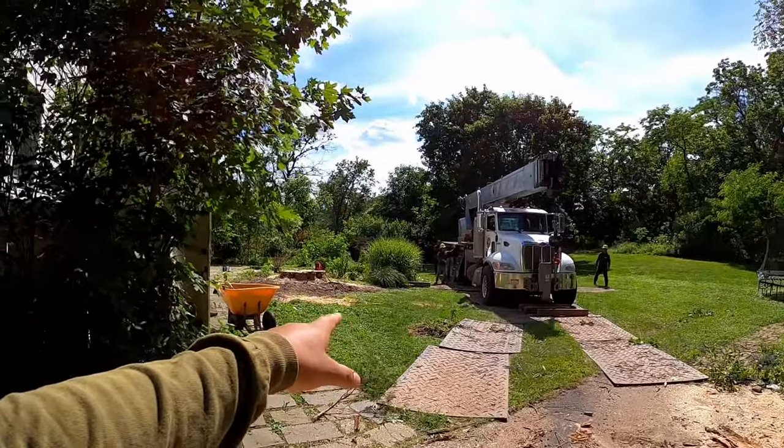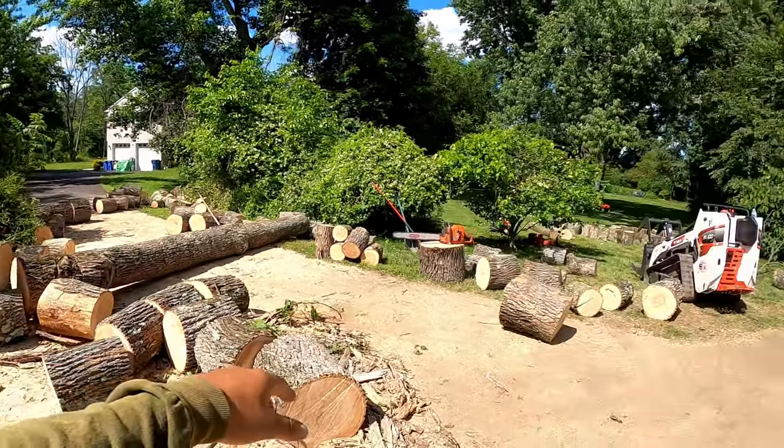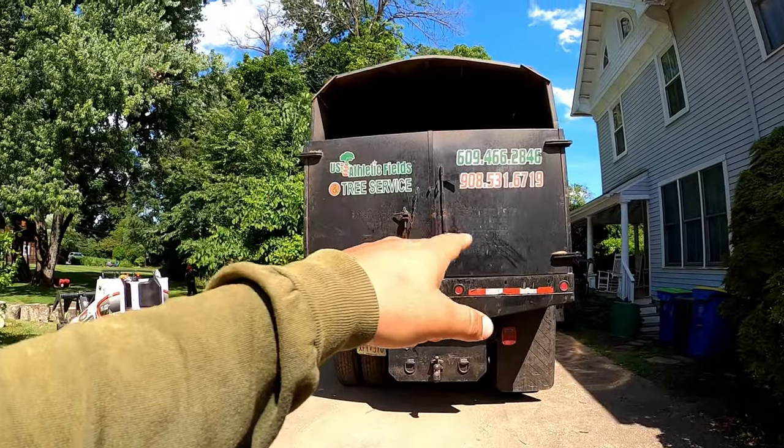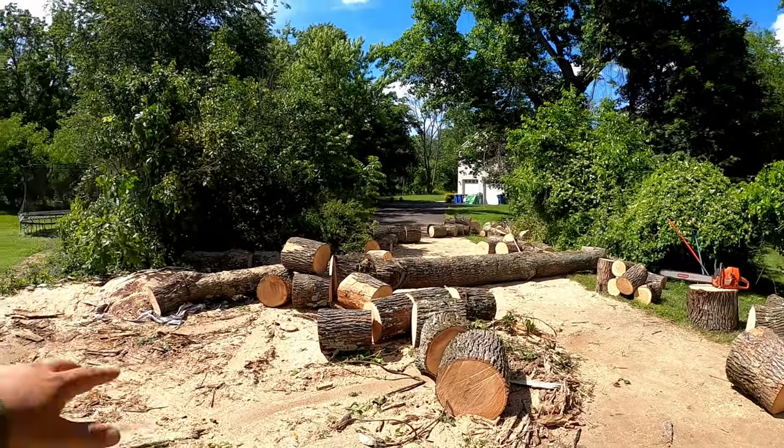Loaded these bigger logs up with the crane. They took the truck to get dumped. Now we're gonna start loading up these smaller ones. We're actually gonna load it up into our bigger International so we have a lot more room. Once we're done with the logs, we're gonna clean this area up so we can head out of here.